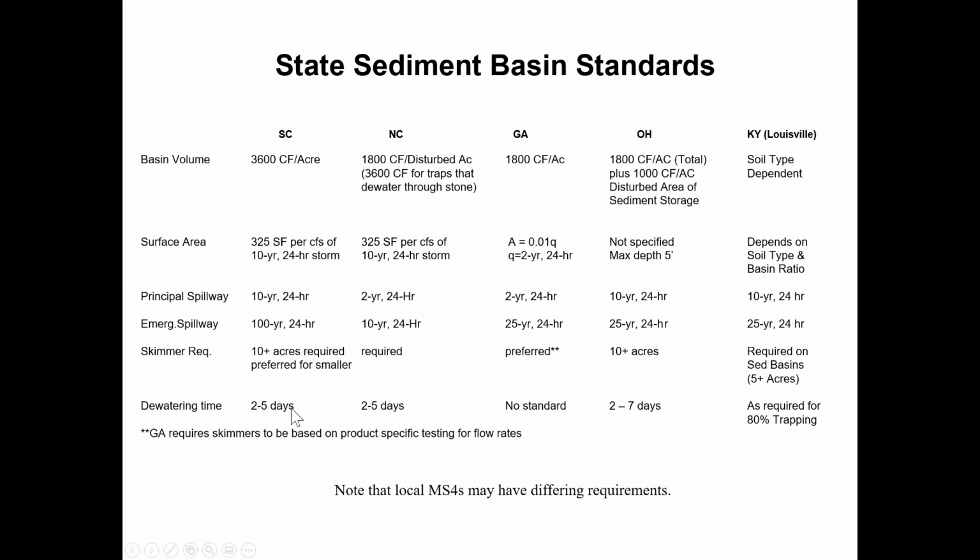And again, the dewatering time of 2 to 5 days is kind of typical. Ohio allows 2 to 7 days, so does Pennsylvania. And then again, Kentucky actually requires you to go through a calculation to prove you got 80% trapping.